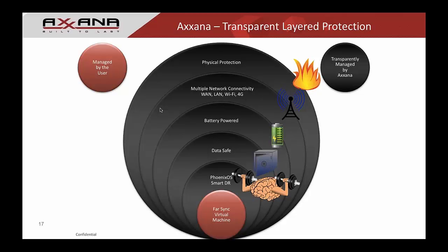The Axxana solution acts as a data safe. Your data is safe within Axxana, safe from fire or other physical issues that might happen. The Axxana solution is battery powered, so if you lose power, it will still be there. You will still be able to transfer whatever data is in the FarSync node to your standby node. And like I said earlier, we can leverage any kind of network, whether your WAN, LAN, whatever, the fastest network available, all the way to a cellular network using 4G technology.